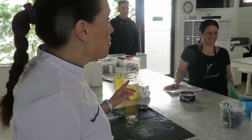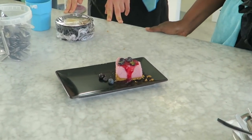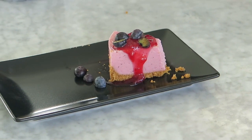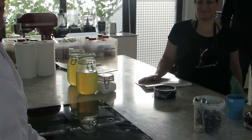And camera lady, tell me, can we freeze this? Yes. So it can also get frozen. So super easy. You could do it ahead. You could freeze it. Allergy free. I'll tell you a lovely way. My dad actually loves this. I make these cheesecakes in bulk for him because he lives on a different continent. Then I chop it up, I portion it up, and he pulls out one a day for dessert.